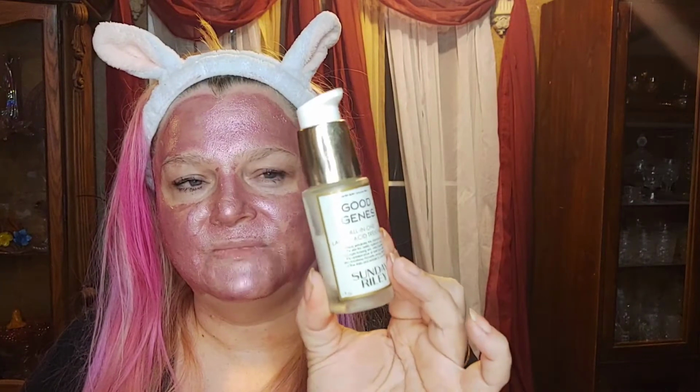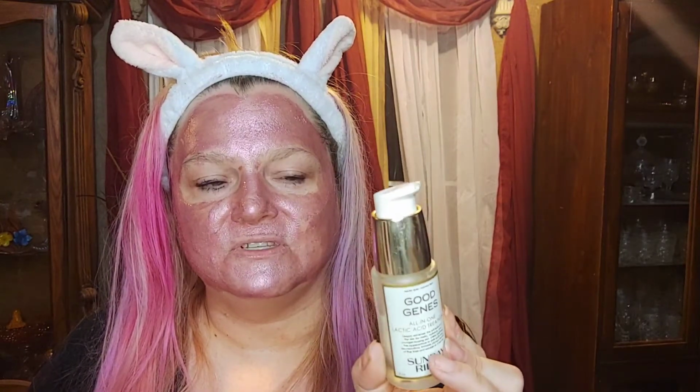This has become one of my really favorites. I love this product. I don't know, I mean, I don't notice a huge difference, but I do notice some difference right after I started using it. So I will continue using this. And this is also another one that if I see a really good deal, I will replace because I like it that much. And there's very few products that I can say that about.